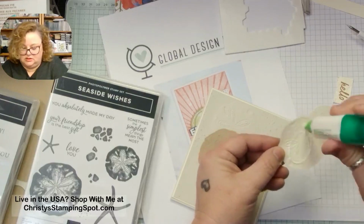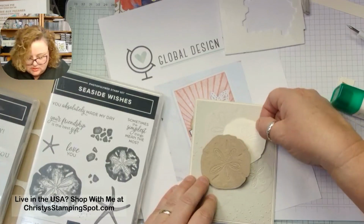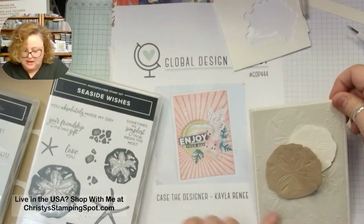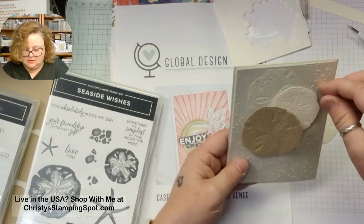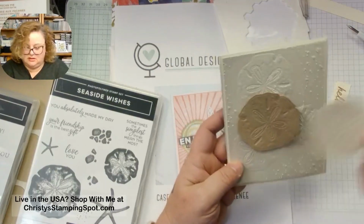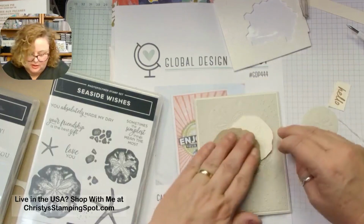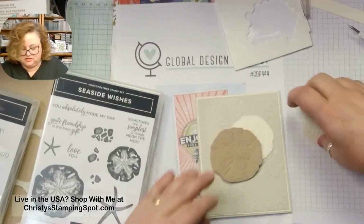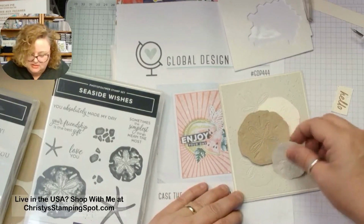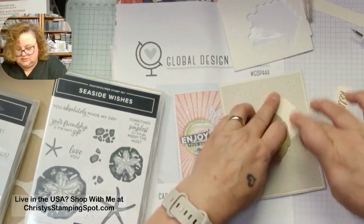Okay, so I'm going to use the glue. There's one edge that shows a little bit more. Oh, I was going to put it down the other way, didn't I? I had the white on the other side. Do I want the white on the other side? No, I'm just going to do it this way. So I've switched it by putting it on. There we go. Of course. And then this one I'm just going to put like that on there. It looks good though. Okay. So I'm going to squish that down.